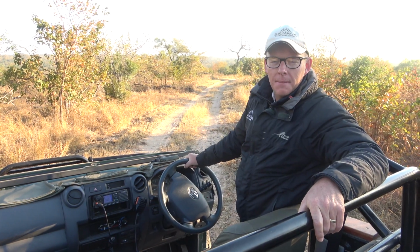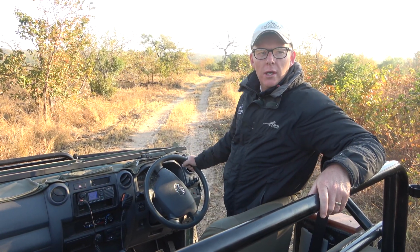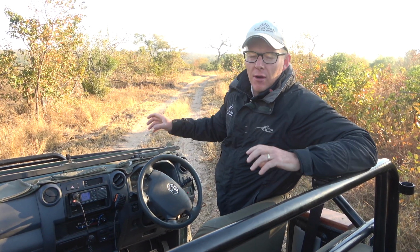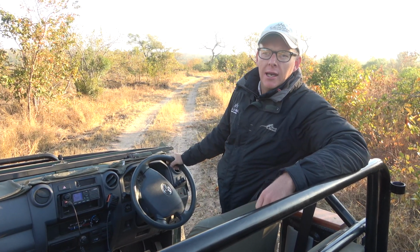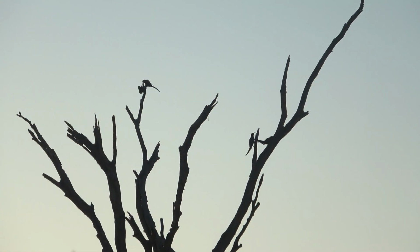So always a great bird to see. It's the famous Klega Mafazi, as the Shangans and the Zulus call it. It's a green wood hoopoe. So very vocal, very active in the morning like that. And that Klega Mafazi, as we call it, literally translates to singing, chattering ladies.